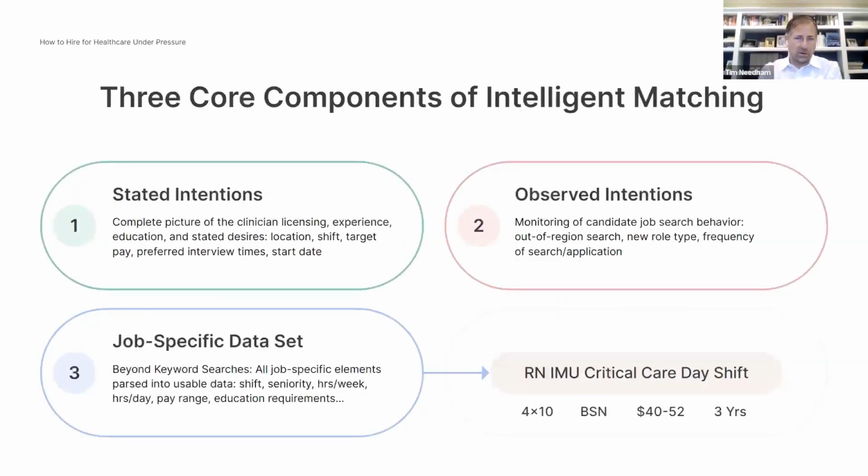What we've learned over our history as a business, which is going on about 6 years now, working with clinicians and the clinical audience, is there's really 3 key pieces to intelligence and how we connect candidates to jobs. And the first is the candidate's stated intentions. And this is not a resume. This is actually taking the candidate and having them give a significant level of detail about their clinical practice history, about their desires and where they want to be.